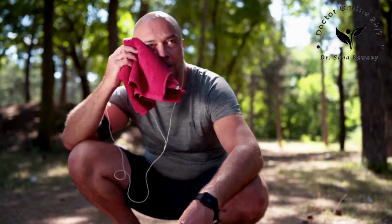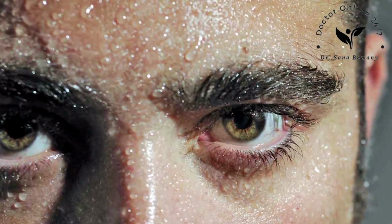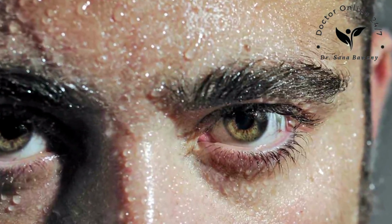However, if your head is sweating while the rest of your body is not, it could be an indication that you may not be getting enough vitamin D.